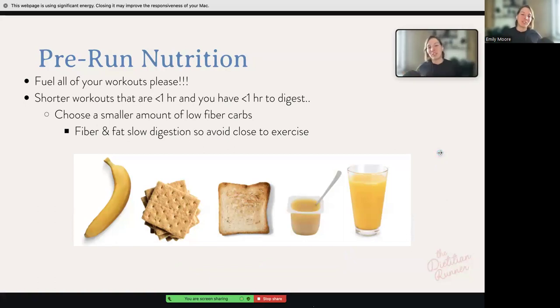So pre-run nutrition, we talked about this a little bit already when it came to snacks. Fuel all of your workouts, please. Don't do workouts fasted. Fueling your workouts is really a great way to support your training, to support your energy, because the stronger you can train, the more likely you're going to be able to hit those goals on race day. The more likely you're going to get to race day healthy. So please, please fuel all of your workouts before, during, after.